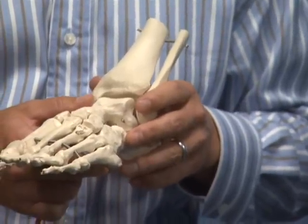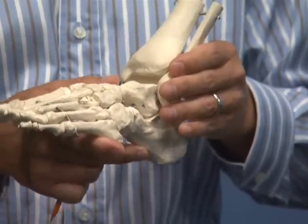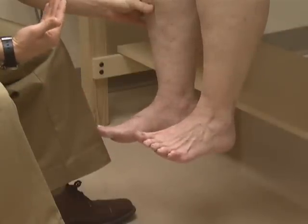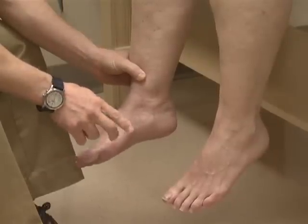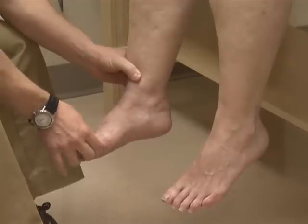When a person has arthritis, oftentimes they'll have trouble with their full range of motion of their ankle. So we'll ask a patient to move their ankle through a range of motion, up and down and side to side. We'll also test the strength around the ankle. In the same capacity, we'll determine if they've lost strength, if they've lost range of motion.